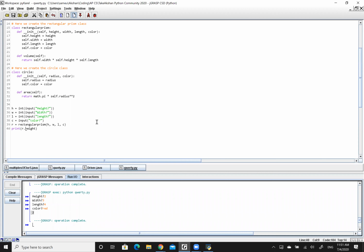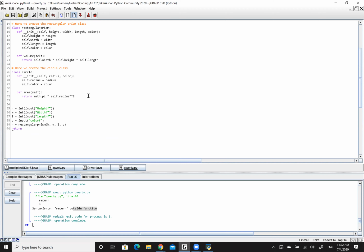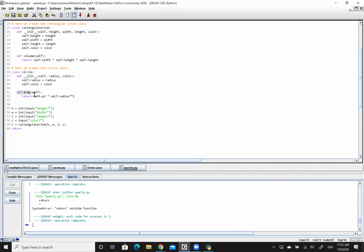What if we tried return function? So I'm not sure what you mean by return function. Oh, do you mean if we just typed in the word return instead of print? Okay, so you know what? I'm just going to run this and show you. So we did get a syntax error because return is outside of our function. It has to be in a function like this. So def, we're defining our method, our function, and that's pretty much the main place where you use the word return. So that's where it is.